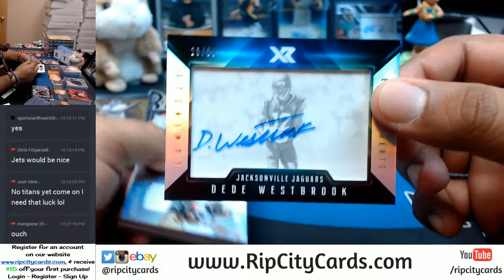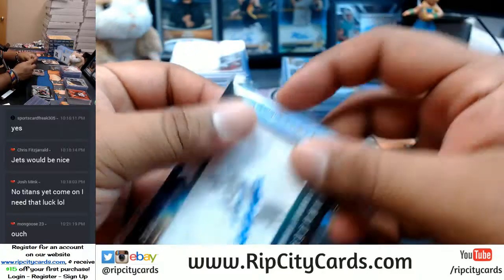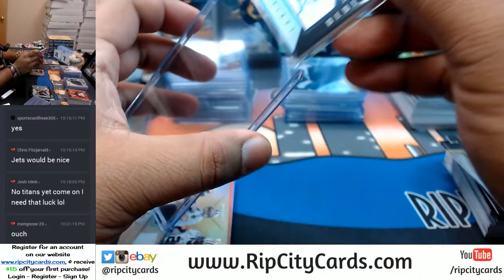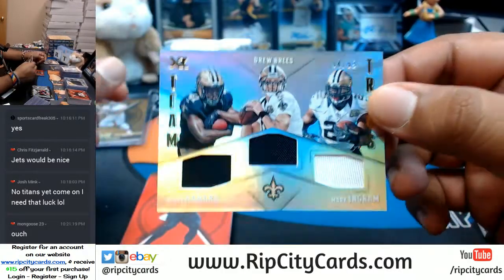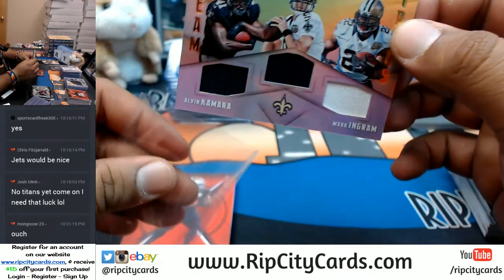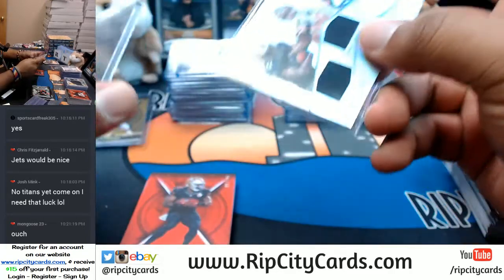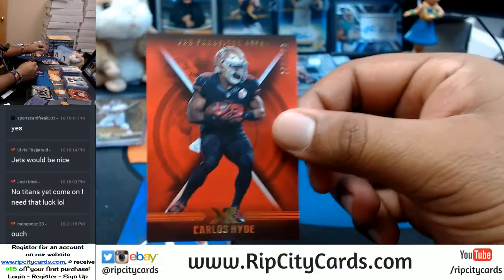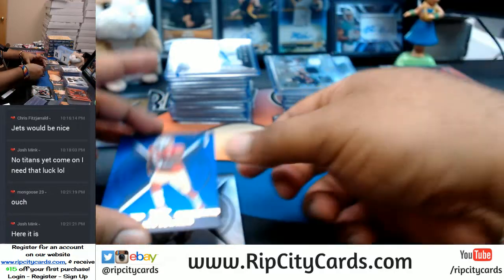Jags, D.D. Westbrook, 1099. Alvin Kamara, Drew Brees, and Mark Ingram. Triple relic for the Saints there. Carlos Hyde, Niners. Navarro Bowman, Niners.